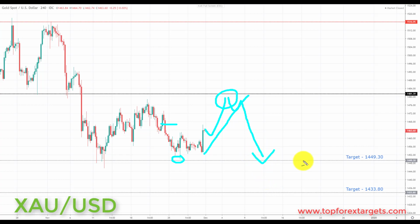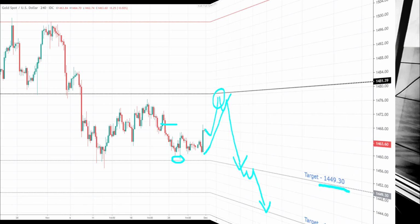And we're going to be looking at initiating shorts down towards the target set from last week at the 1449.30. And if we can get a break through here, we're going to be looking down towards the next key area of support to the downside and target 2 at the 1433.80.